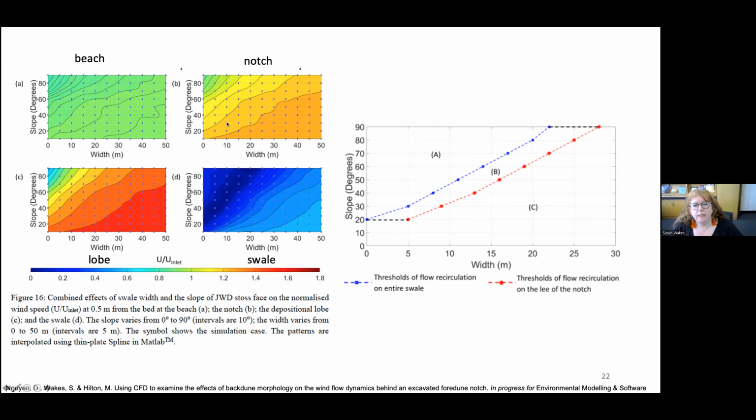In the notch, we can see a relatively linear relationship between the width and the slope. And the same at the lobe, a little bit more pronounced. But in the swales, what's quite interesting is we've got this band where the relationship is different from the others. So these can then be combined into this model where we've got these 3 zones. And these are all about where the recirculation happens, whether it happens in the whole swale or on the lee of the notch, because all of these have implications for our sand transportation and how effective the notches, the swale and the protection are. So this one's about to be submitted. We haven't actually published this yet, so it's still being worked on a little bit.